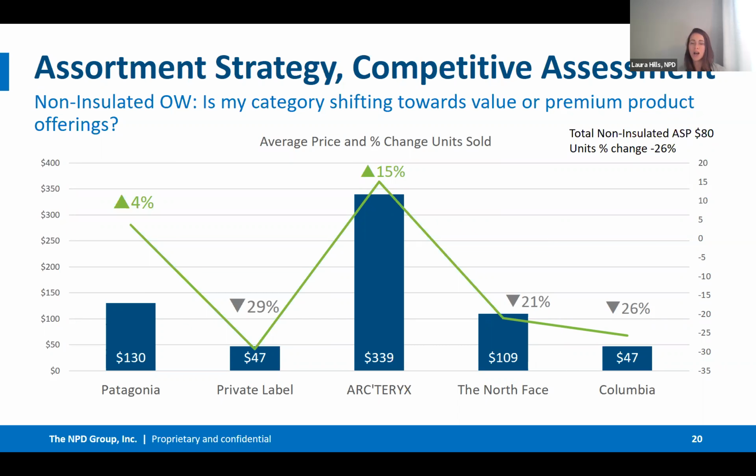So if you're a brand that has price permission to play in those buckets, do you have the right product position to compete with them? Within NPD data, we have the ability to analyze down to the technology of the fabric and the items that are selling in this space. So you can really get a firm understanding of what attributes top selling items are employing to drive some of the sales that are taking place here.